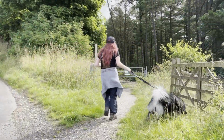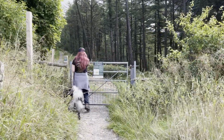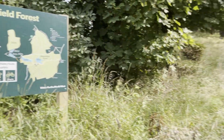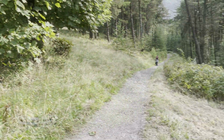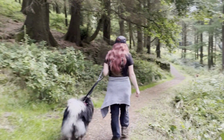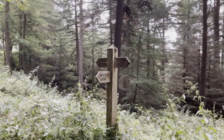Follow the winding trail until you reach a metal gate on your right and go through it to Macclesfield Forest while enjoying the beautiful sheep sounds on your day out. The camera follows Christy through the woods on a small trail before looking at a sign noting we're heading in the direction of the chapel today.